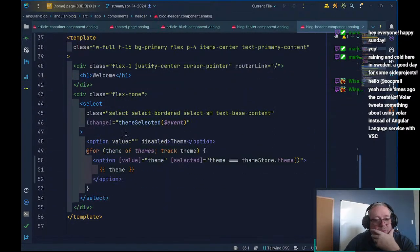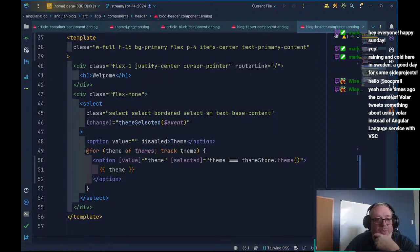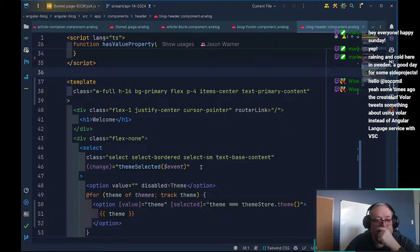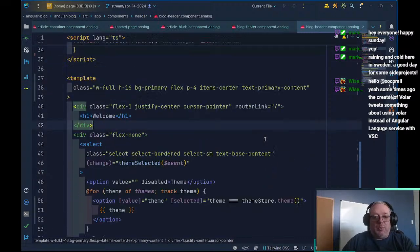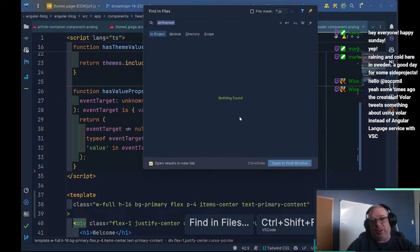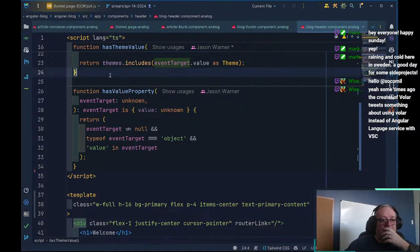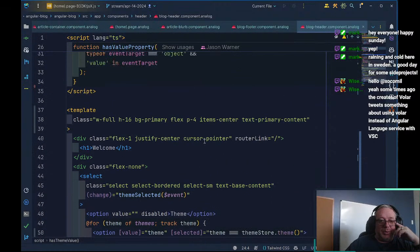RouterLink, I think we are using it. Not using it in here. It has to be, because the welcome has to click on it. Oh yeah, here we go. RouterLink. Yeah. All right, so now if we go take a look, we've got all of this cleaned up. Good, I'm going to be getting my semicolons.